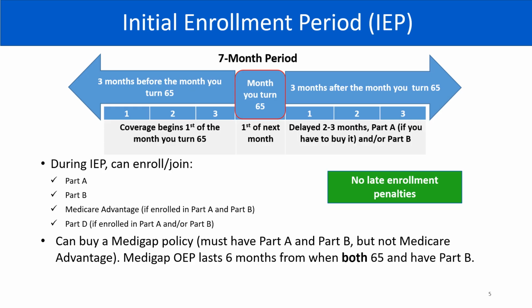The initial enrollment period is a one-time 7-month window for individuals to enroll in Medicare for the first time. It begins 3 months before your client's 65th birth month, includes their birthday month, and continues for 3 months after. This all centers around the 24th month of disability if your client's under 65, so just keep that in mind.